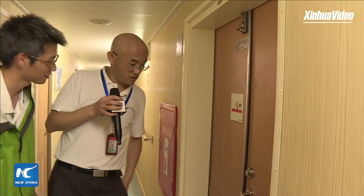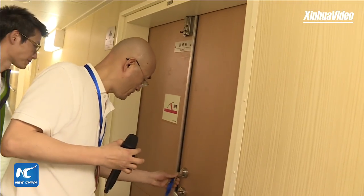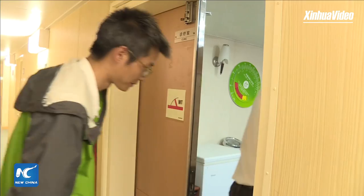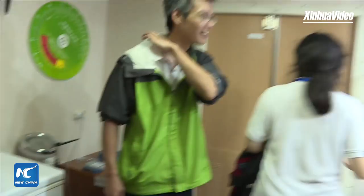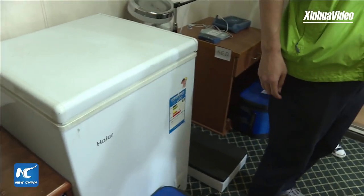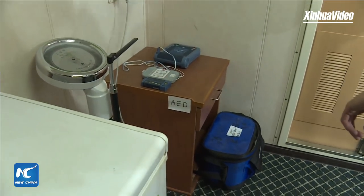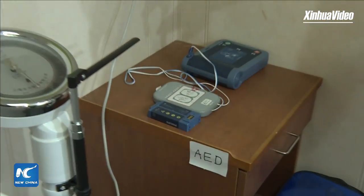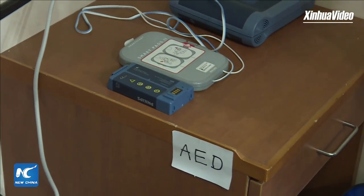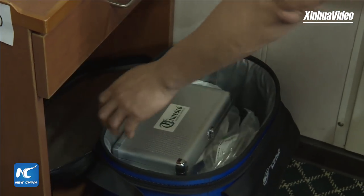Can we go inside? Yes. Okay. So when you open the door, there is emergency equipment, a machine for CPR, and the AED for cardiac arrest. So it's very convenient, and it's for emergency rescue. So when you enter this room.